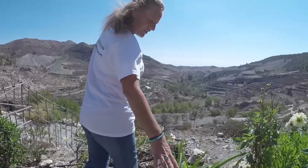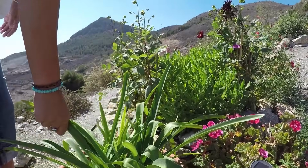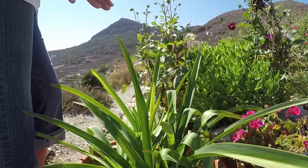Geranium here. This is, oh blimey, Agapanthus. But it hasn't flowered this year because I moved it. What, from the ground into a pot?